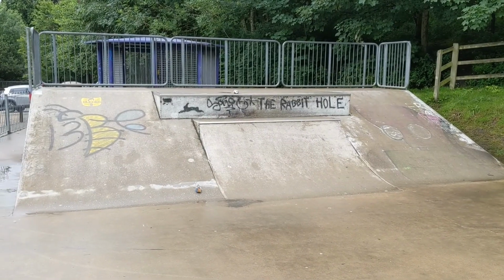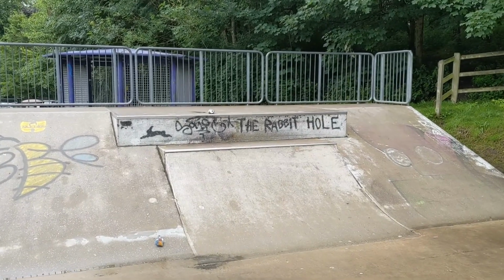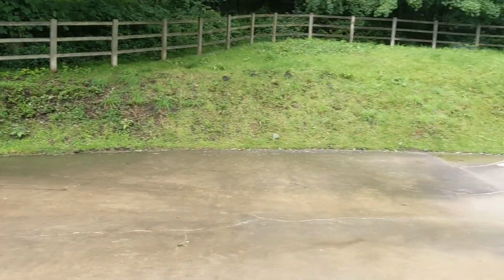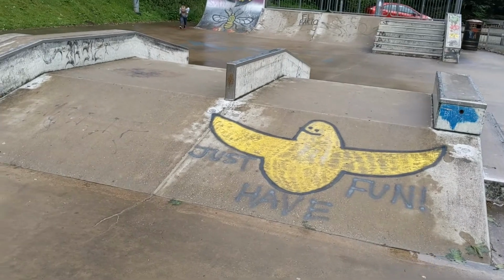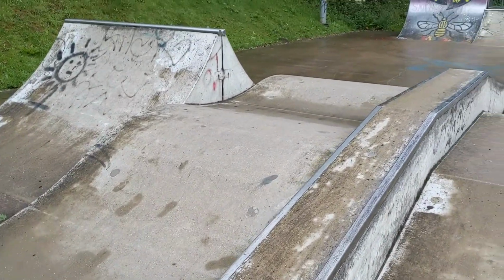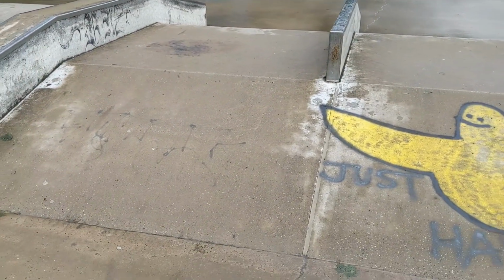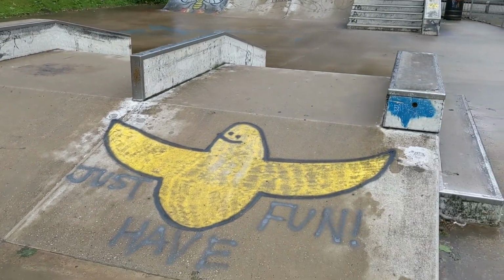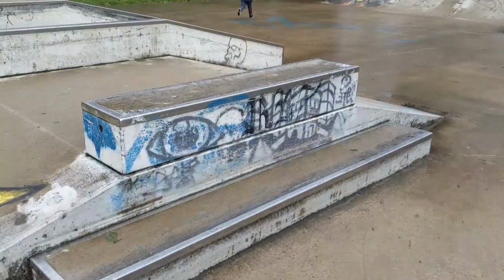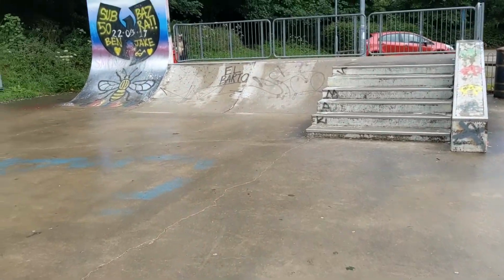So at one end of the park you got this big flat bank with a quarter in the middle and a ledge running across the top. Pretty cool little layout. And if you move into the centre you got this nice centrepiece which consists of a spine, a little wave bump ramp, and then driveway fun box style thing with ledges, and then this nice little ledge here.